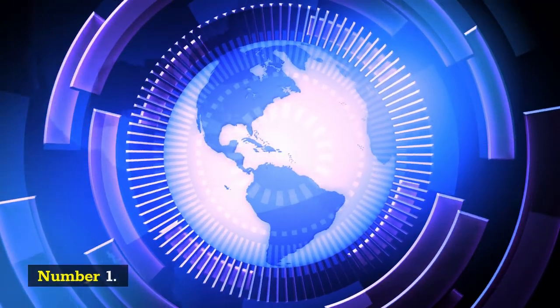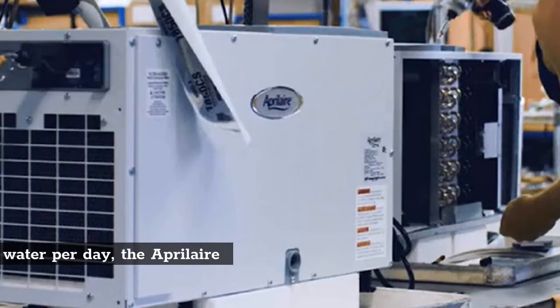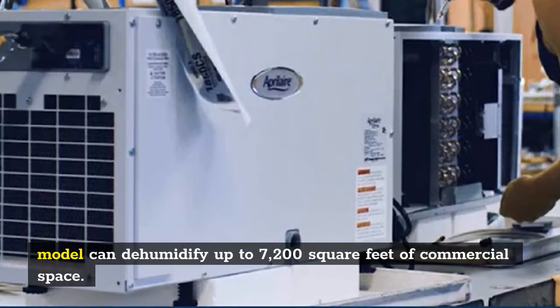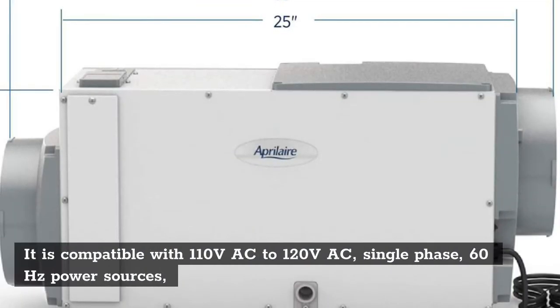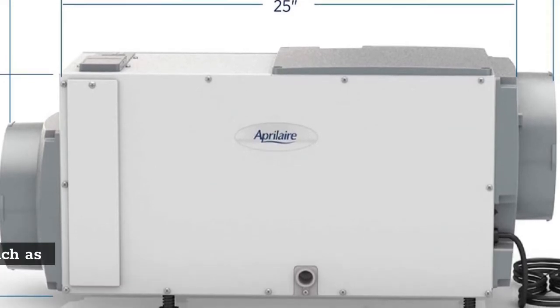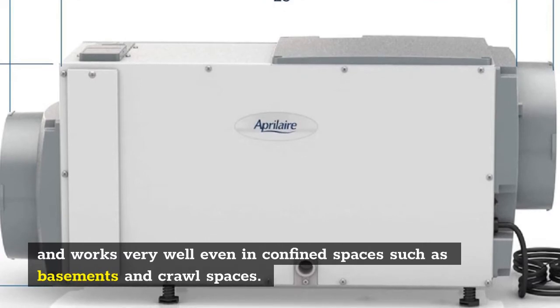Number 1. Aprilaire Commercial Dehumidifier. Removing up to 130 pints of water per day, the Aprilaire 1870 model can dehumidify up to 7,200 square feet of commercial space. It is compatible with 110 volts AC to 120 volts AC, single phase, 60 Hz power sources, and works very well even in confined spaces such as basements and crawl spaces.